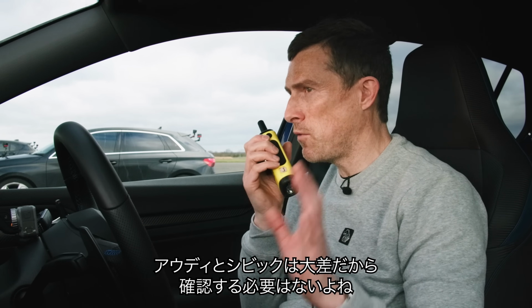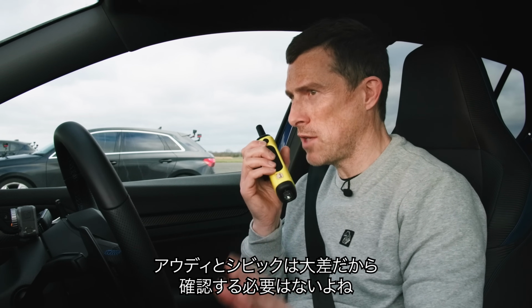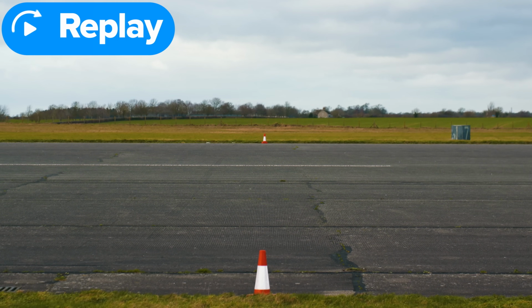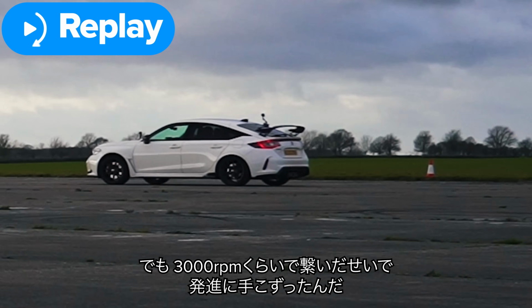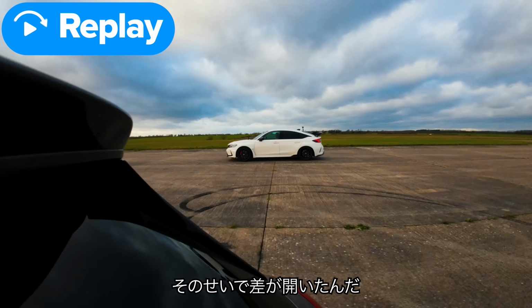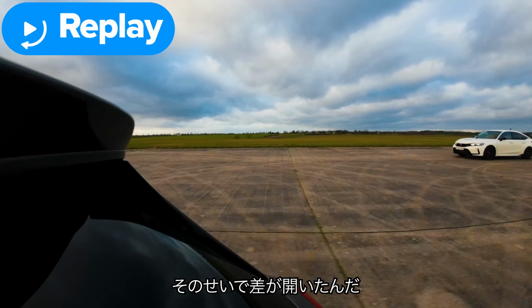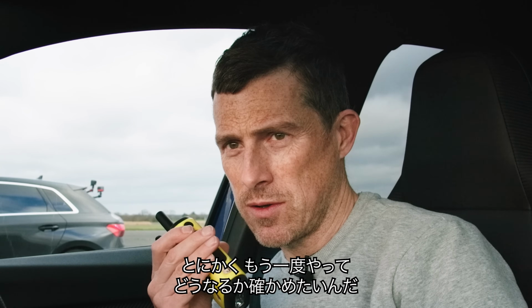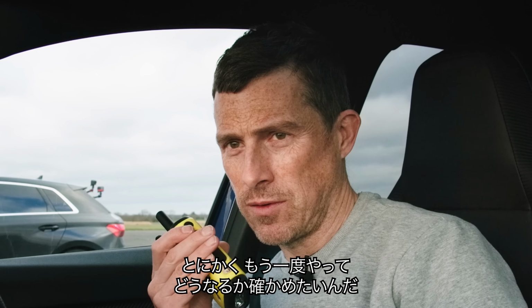I don't think we need to check the footage at all, because I would imagine the Civic was very, very much last. Is that correct, Sam? Yeah, this was very, very last. It's difficult in this because it doesn't want to put the power down, but then I've only got 3,000 RPM on the launch. It's hard to get it off the line because it just bogs straight away. Are you happy with your launch or not really, or do you think that's just the way it's going to be? I mean, we could try one more, but it's not going to be much different to that.